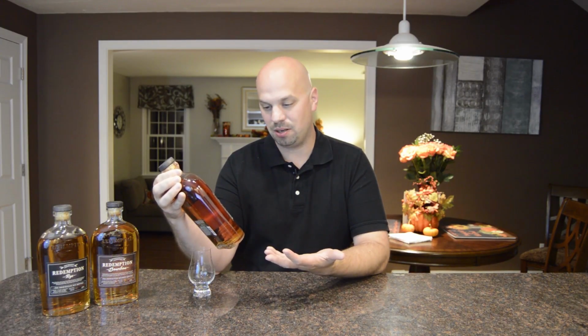Now specifically, once again, I'd like to point out how awesome it is that Redemption does this on the label. They have the mash bill, so 60% corn, 34% rye, and 4% malted barley. Now this one does age for about 3 years in new oak barrels.